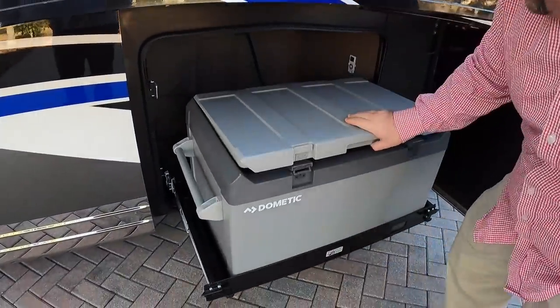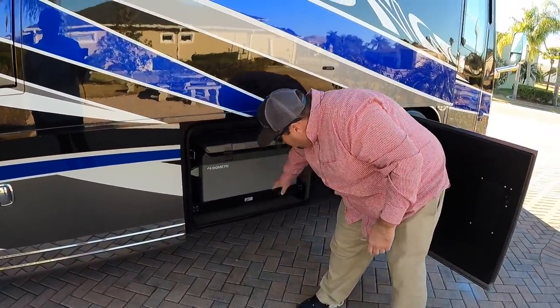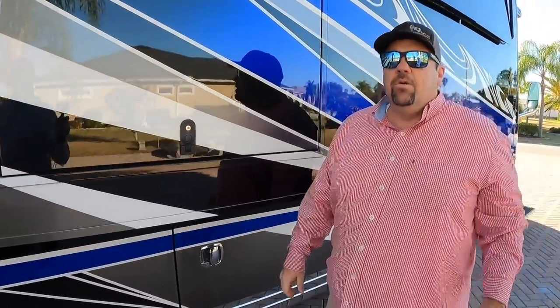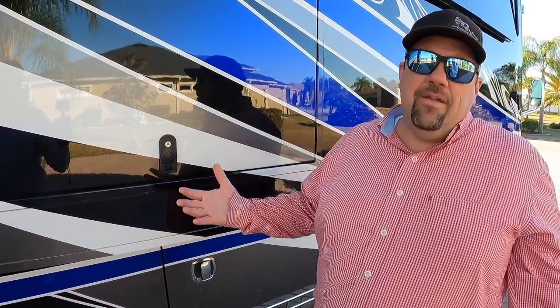Dometic pull-out refrigerator. There we go, all in good shape. Again, this coach is a 19, Andrew. And one thing of note for this coach, it wasn't sold new until April of 2020. So what that means is you still get some of the transfer. We're going to be able to transfer the warranty to you. Every Entegra comes with a 2-year essentially bumper to bumper warranty. So that warranty is going to transfer to the next owner until April.